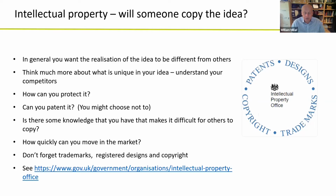So you might want to keep it a secret, in which case it's a trade secret, and you'll protect that in other ways. You need to be careful that you don't share those trade secrets with other people. So you'll use things like non-disclosure agreements to prevent other people picking them up and using them, or you'll build it into your contract of employment such that people don't disclose the trade secret to other people as part of their job or when they move on.